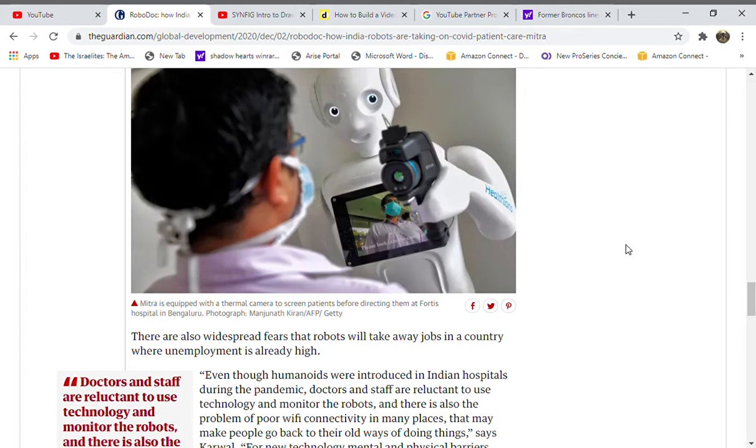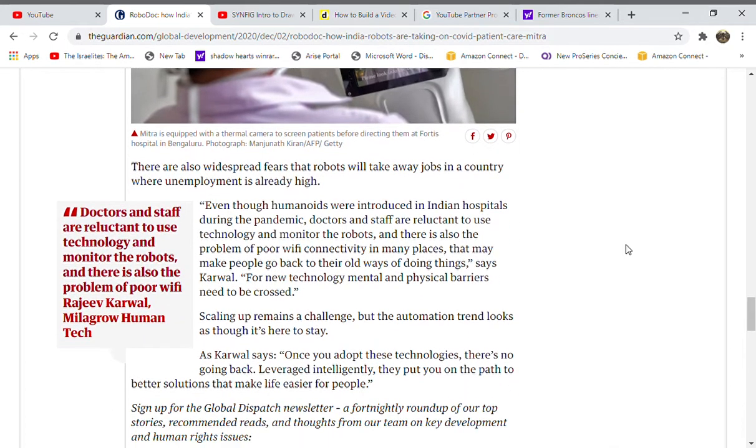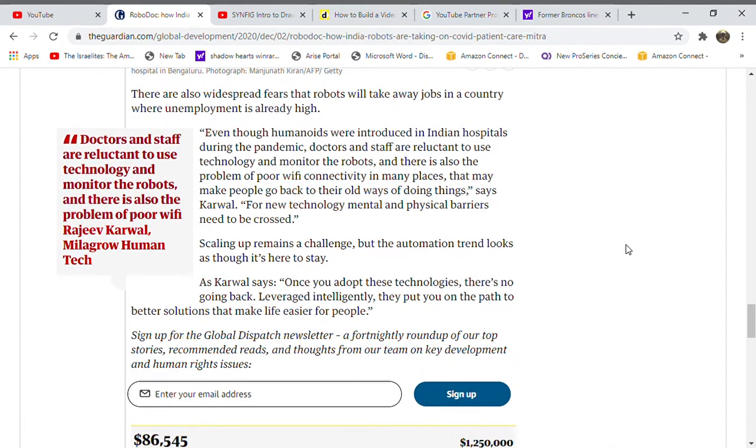Now, widespread fear is that robots will take away jobs in a country where unemployment is already high. Yeah, duh. Even though humanoids were introduced in Indian hospitals during the pandemic, staff are reluctant to use technology and monitor robots, and there's also the problem of poor Wi-Fi connectivity in many places that may make people go back to old ways of doing things, says Karwal.